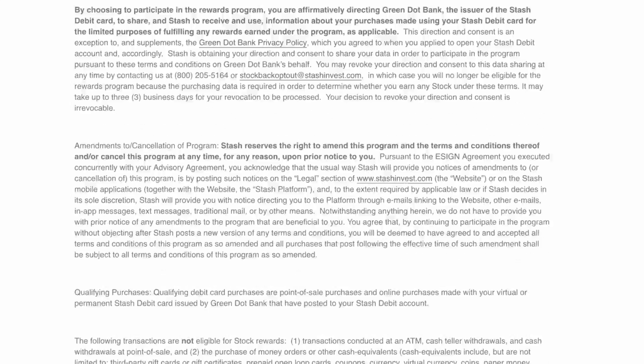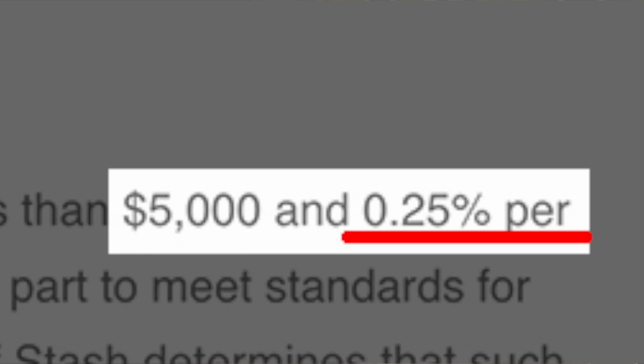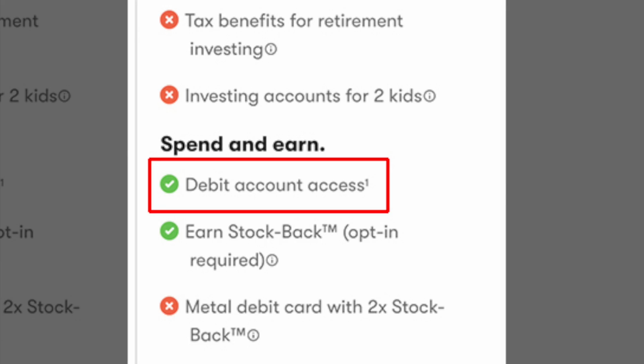And this part is very unclear because I couldn't find it anywhere in the terms and conditions, and I read through everything, but it looks as though you'll be paying Stash the 0.25%, and then you'll pay the management fee on the ETF on top of that, which could range anywhere from 0.04% all the way up to 0.95%. So you could end up paying a lot more than you initially realized for really not much benefit just besides using their app.